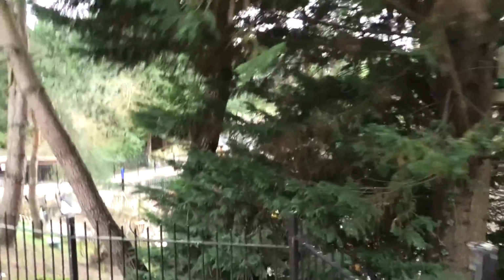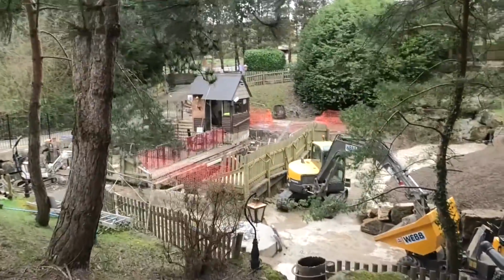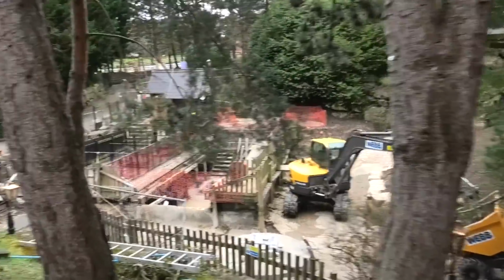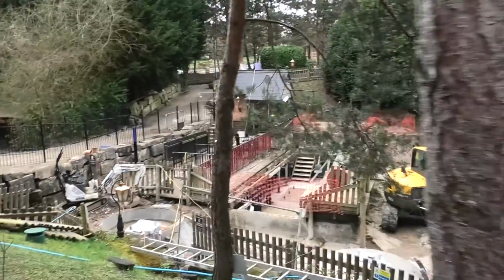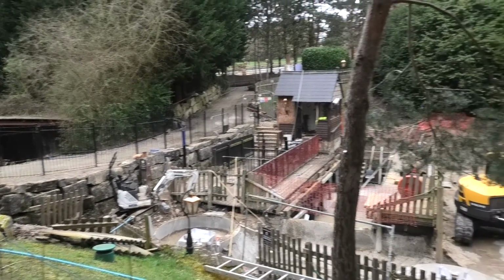Let's hope it's a nice manufacturer. Intamin do a few swinging ships, we can only hope. It's obviously not going to be a travelling one because they've got foundations for it. So yeah, we'll soon find out. Hopefully it's an Intamin one. They do some really nice swinging ships like the one at Efteling and all that.